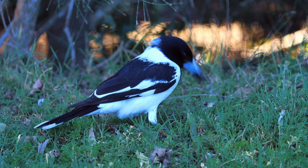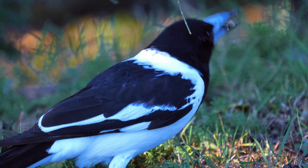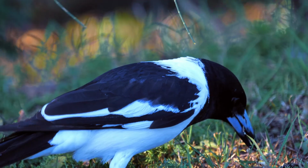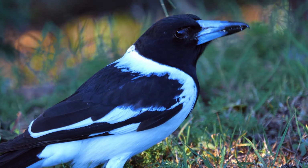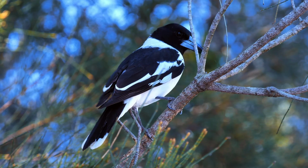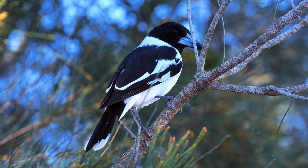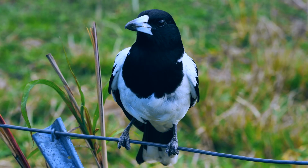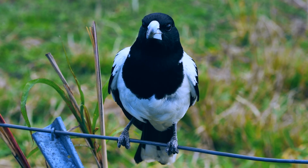Similar to the gang of butcherbirds, the black hooded head distinguishes him from the others. We were filming some kangaroos from the car, and he perched on a wire 1 meter near us.